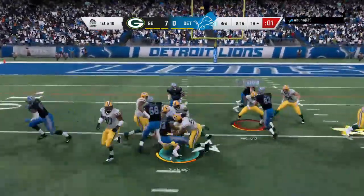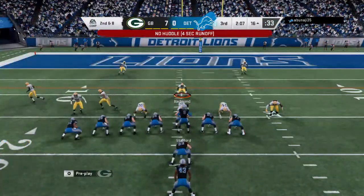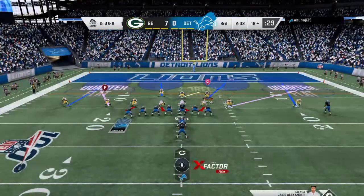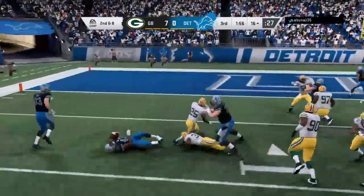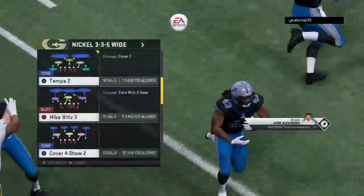Now Scarborough. And they'll get him down right around the 16. Give him a couple on the carry there. 2nd and 8. It's Scarborough again. He's down inside the 10 to the 8. And it comes on a gain of 8.